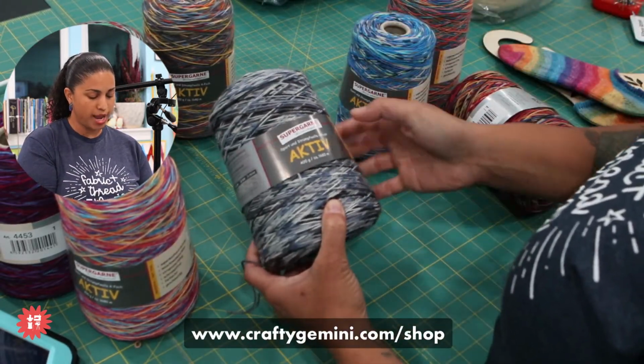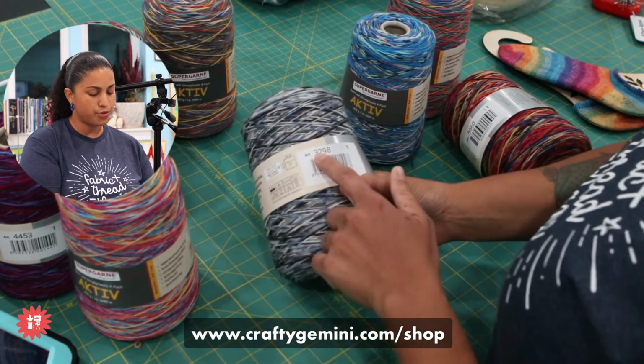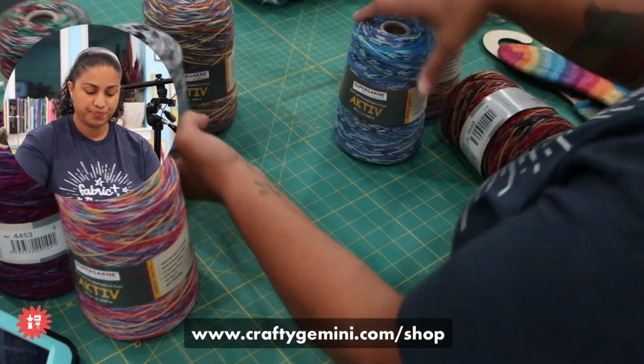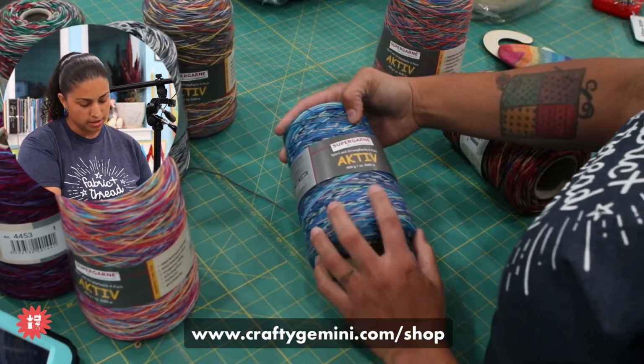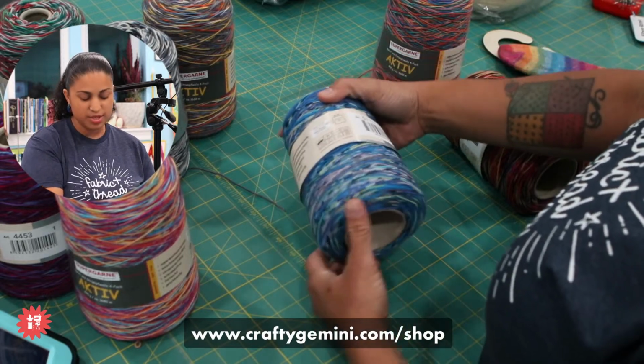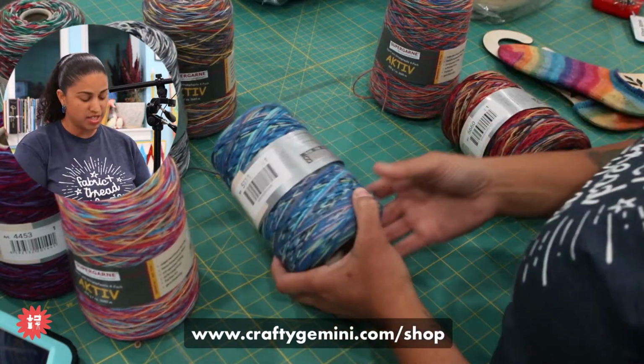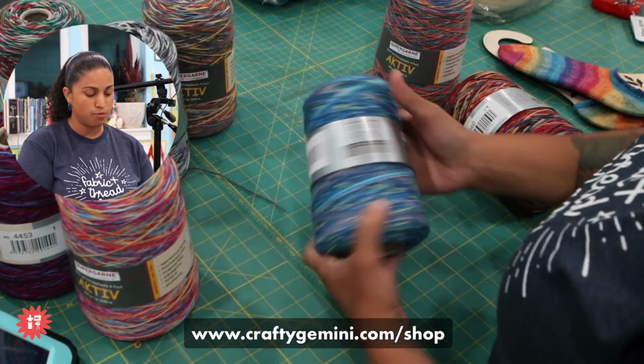This one's pretty cool. Gray, white, different shades of blue, some denim-y kind of blues, and black. And this is 3298. Ooh, I like this one. It has some pinks, some light blues, some aquas, some darker blues. It's so wild to see how many colors they put into one chunk of a strand of this yarn, and then to see it knit up is even more amazing.